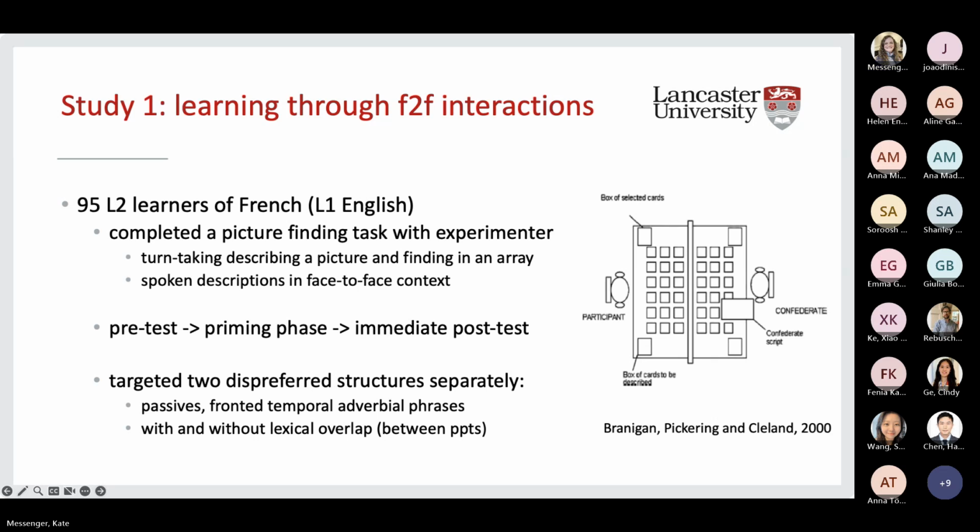So in this study, we tested L2 learners of French. They were university students at Warwick studying for a French degree, so they all had English as their L1. We did a picture-finding task with the experimenter. This diagram basically illustrates what's going on. Speakers have a bunch of pictures in front of them. The experimenter describes one, and in doing so is providing the syntactic prime for the participant, and the participant has to find that picture from the array.